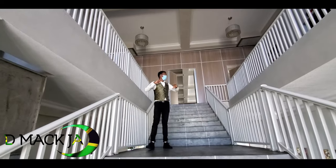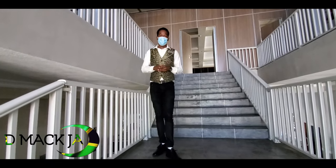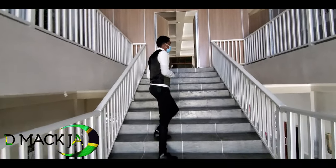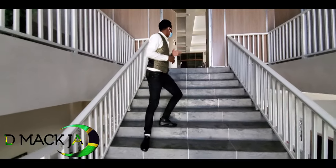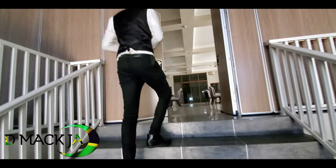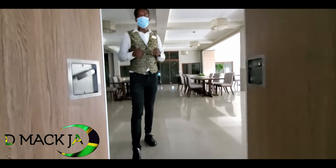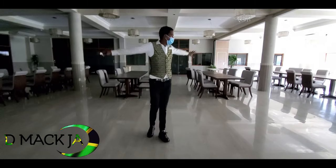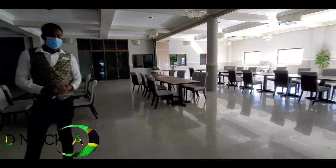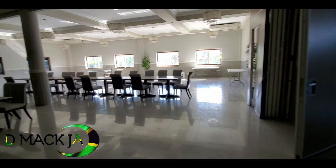We do have a bigger room for a much bigger party, like a wedding, that can hold maybe 250 people. This room that you can see here can hold at least 90 to 100 people. So this is basically it. I'm gonna open it so that you can get to see the sea view. Alright? So let's just go. Come with me, guys.